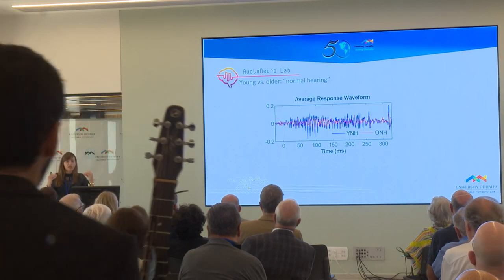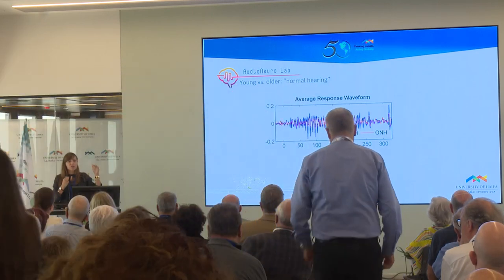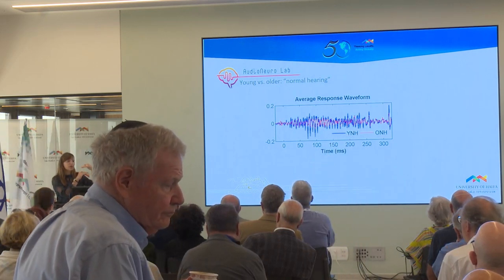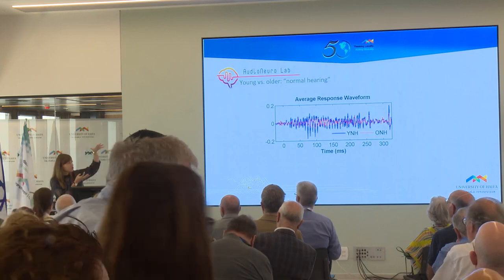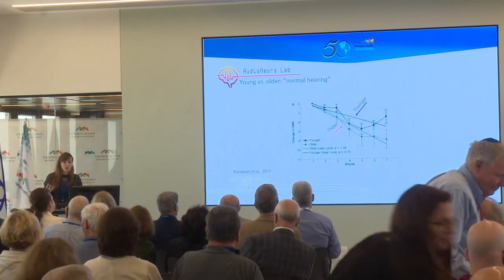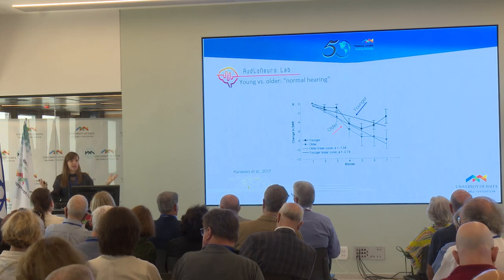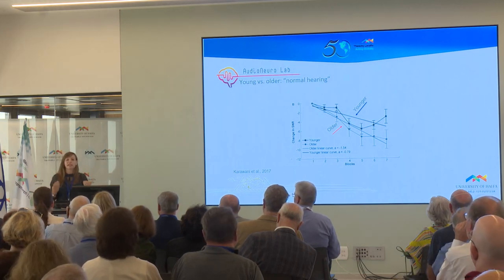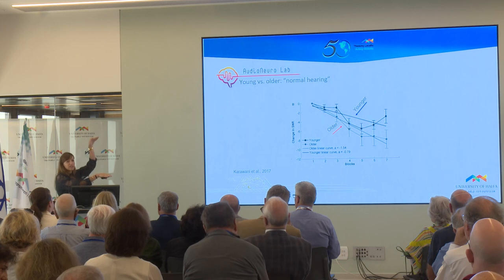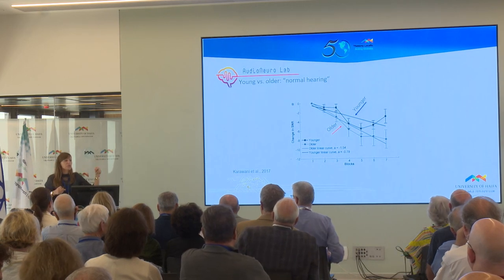And when we looked at their physiological measures, using EEG electrophysiological measures, we saw again in red that the older adults showed less accurate neural responses to speech sounds compared to the robust responses you see in blue for the younger adults. And when we looked at their perceptual performance under a challenging listening condition, here specifically they performed speech sentences in a noisy background. Again, we see that the older adults had lower performance than the younger adults. And remember, these are older adults with normal hearing.